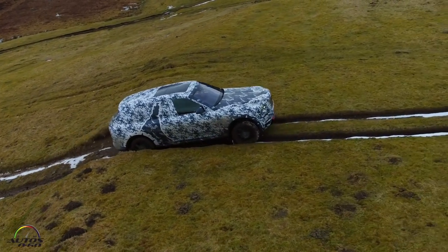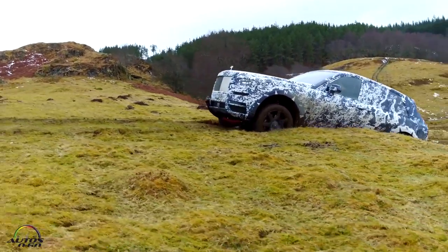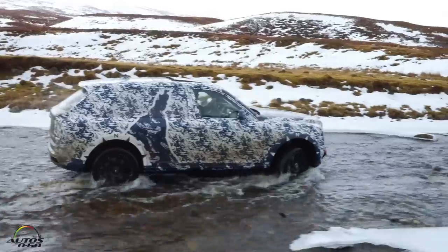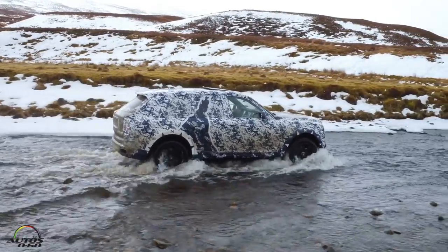Now off-road, the simple press of one button, the off-road button, will raise the suspension, engage the all-wheel drive system in preparedness for a more spirited and off-road adventure.